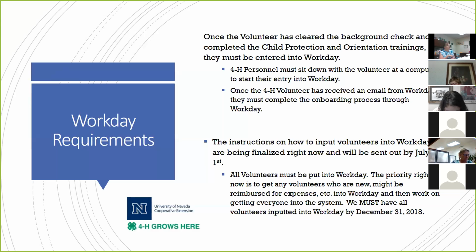I know Sharon mentioned the other day that she's been entering them in. I think she said none of hers have actually completed the onboarding process through Workday, but they do need to be entered in there, and I've been doing some checking, trying to find out some answers to some of those questions, like, they should be getting emails.